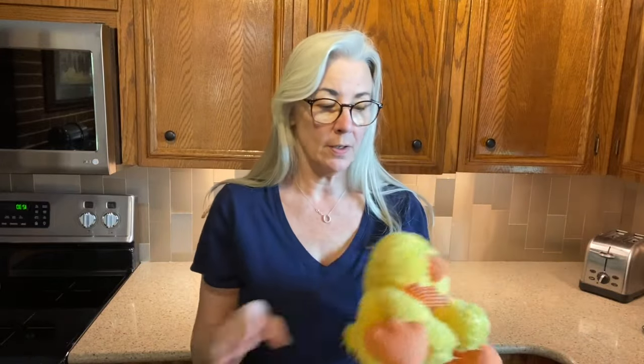Okay, then I got them this big yellow chick, duck. It's a duck. This yellow and orange dog. And these two smaller yellow chicks, because if you didn't know, dogs can see yellows and blues really good. So they're automatically drawn to yellow things. So that's why I bought these.